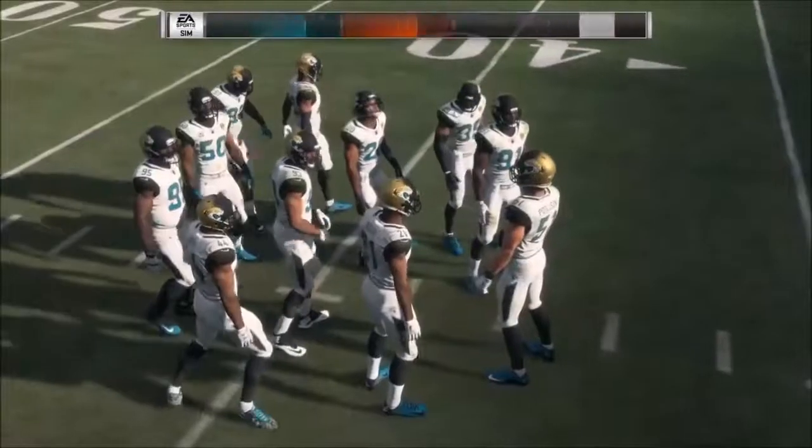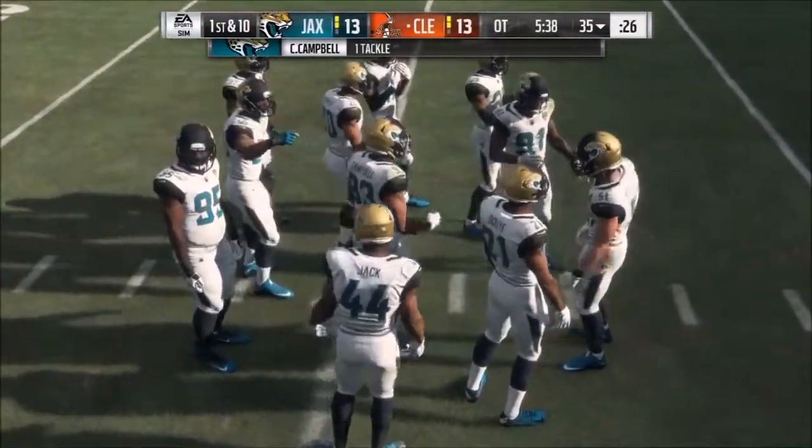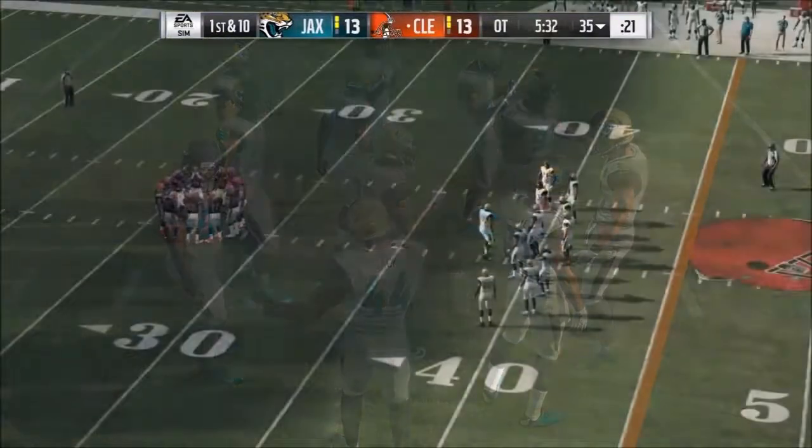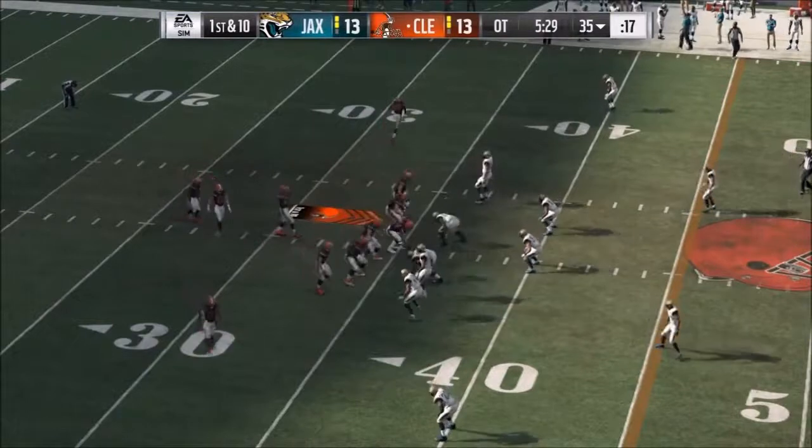Always talk about slot receivers. They're usually known as quicker than fast. In this case, we've got a guy who's quick and fast, and he used it to great advantage. And a new set of downs here after picking up the first on the ground.